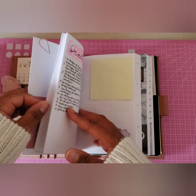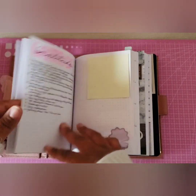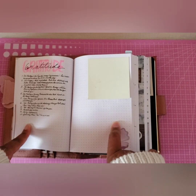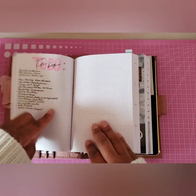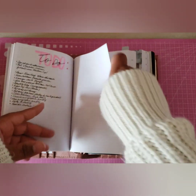So I started out this book. I'm sorry if I bumped my camera. I started out this book with gratitude. I wanted to do gratitude every single day. I did not. I did 10 days and then gave up on it. In here I had a to-do list. I wanted to do something else with this page, but gave up.